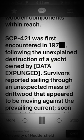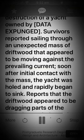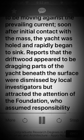SCP-421 was first encountered in 197, following the unexplained destruction of a yacht owned by Data expunged. Survivors reported sailing through an unexpected mass of driftwood that appeared to be moving against the prevailing current. Soon after initial contact with the mass, the yacht was hauled and rapidly began to sink.